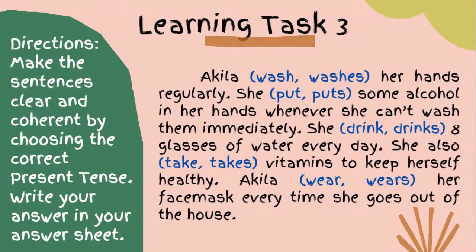In this task, you will make sentences clear and coherent by choosing the correct present tense, okay? Write your answer in your answer sheet. The paragraph goes like this. Akila washes her hands regularly. She puts some alcohol in her hands whenever she can't wash them immediately. She drinks 8 glasses of water every day. She also takes vitamins to keep herself healthy. Akila wears her face mask every time she goes out of the house.